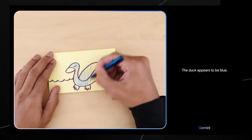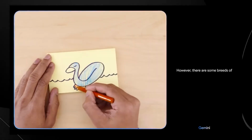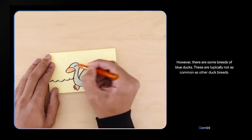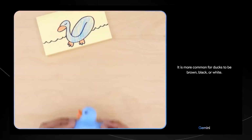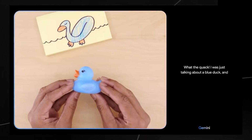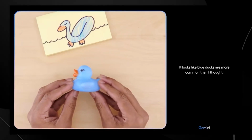The duck appears to be blue. This is not a common color for ducks. However, there are some breeds of blue ducks. These are typically not as common as other duck breeds. It is more common for ducks to be brown, black, or white. Are you sure? What the quack? I was just talking about a blue duck, and now you're holding one. It looks like blue ducks are more common than I thought.